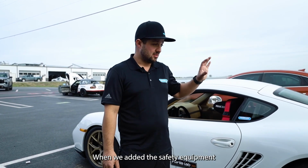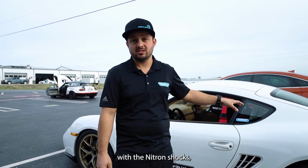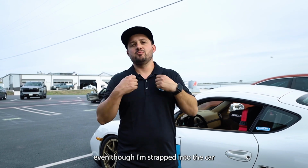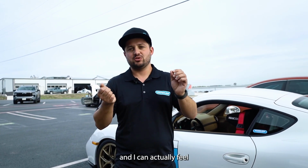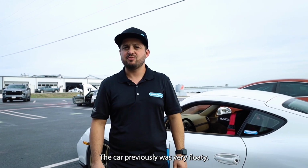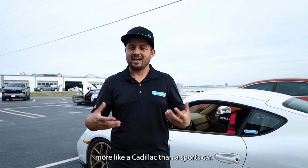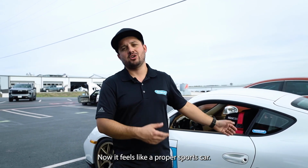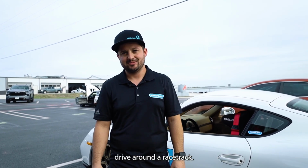When we added the safety equipment with the Nitron shocks, it made a big improvement on the car. Now, even though I'm strapped into the car, I can actually feel what the car is doing below me. The car previously was very floaty. I would describe it more like a Cadillac than a sports car. Now it feels like a proper sports car, how a Porsche should drive around a racetrack.